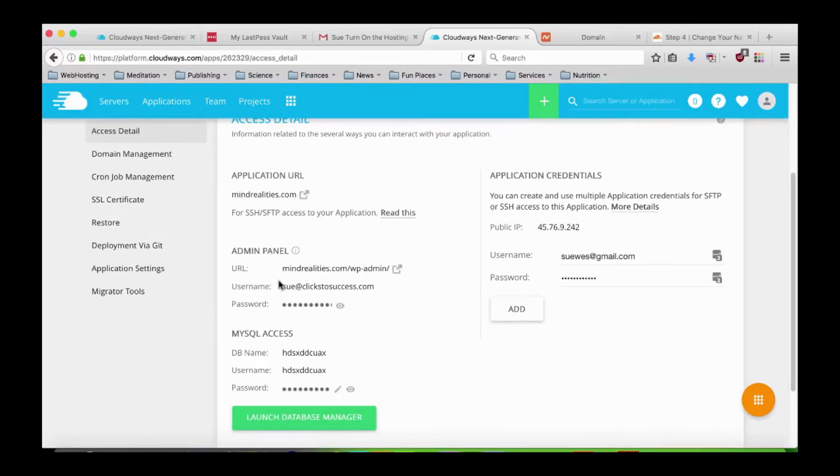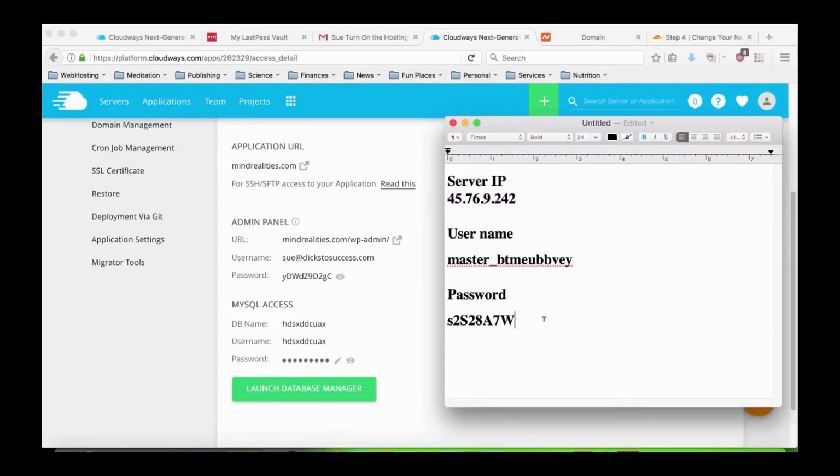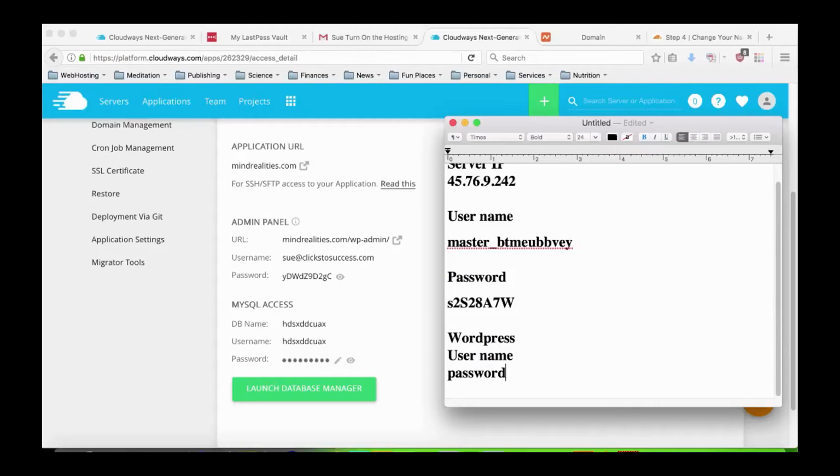This is your admin access. You use this username and here's the password. And this is the MySQL access. So here let's copy. So let's copy to the notepad. Password this, username.